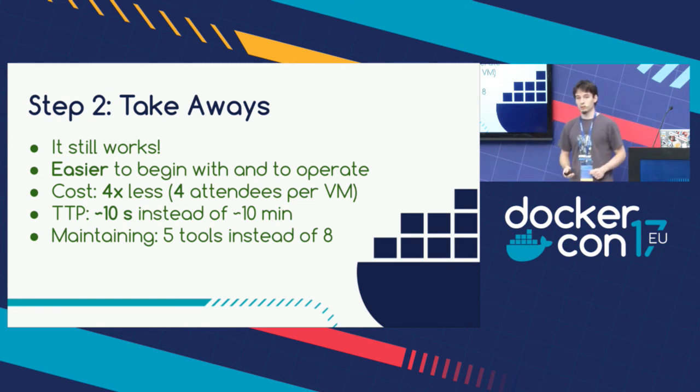Cost, big win. Instead of 1 person per virtual machine before, I was able to pack 4 persons. So cost directly divided by 4. That's a good order of magnitude. The time to deploy a complete class: almost 10 seconds instead of 10 minutes. I let you imagine when you have an error, acceptance testing or whatever, when you want to iterate on that. And finally, code maturity. 5 tools to maintain instead of 8 originally.